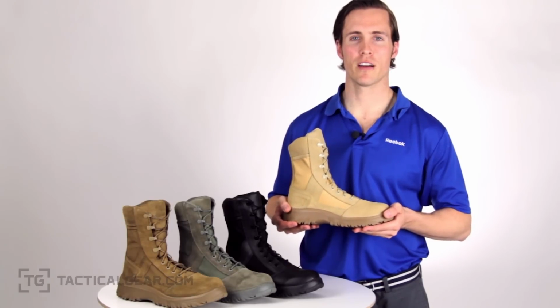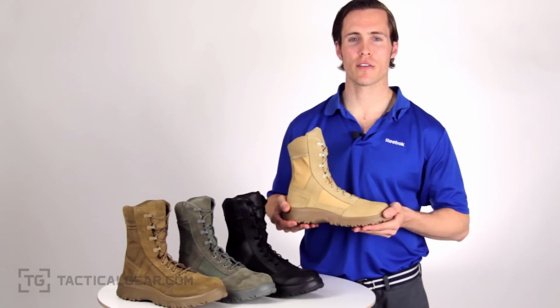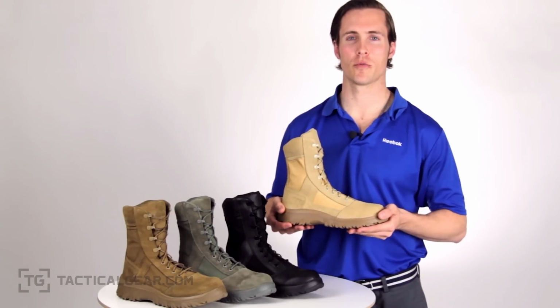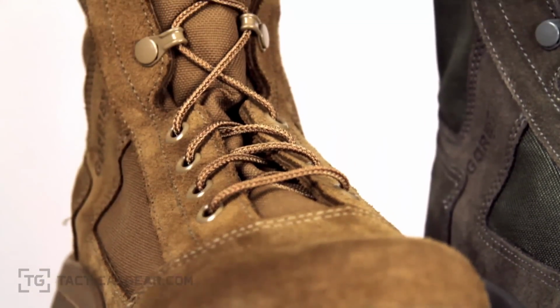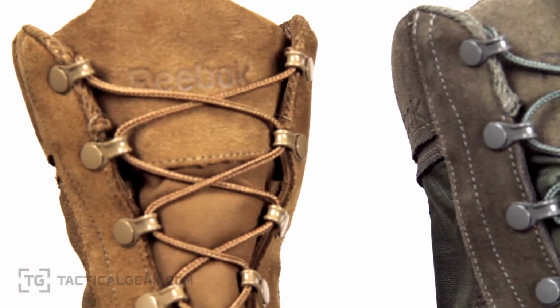Reebok and W.L. Gore have partnered to reinvent the hot weather tactical boot. The Reebok Krios is the only tactical boot that keeps feet cool when it's hot, dry when it's wet, and comfortable when you sweat. The Krios delivers on four critical fronts for military and law enforcement professionals throughout the globe. It's cool, it's waterproof, it's durable, and it's lightweight.